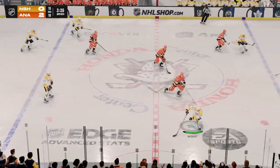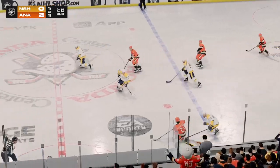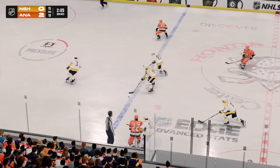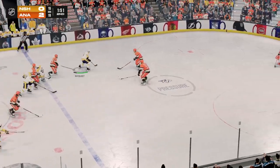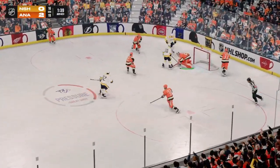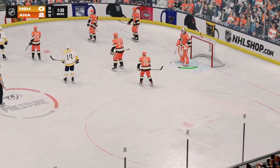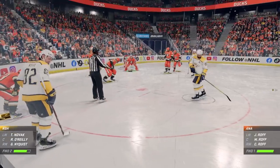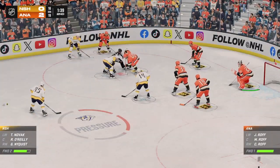Nashville's got possession here in the neutral zone. Broken up with a stick in the defensive zone. Beautiful read in the defensive end by O'Reilly. Shot! And that one's turned away. And we get a whistle as the goaltender decides to hang on to this one. Anaheim's offense has been in full effect tonight as they continue to lead late in this second period.